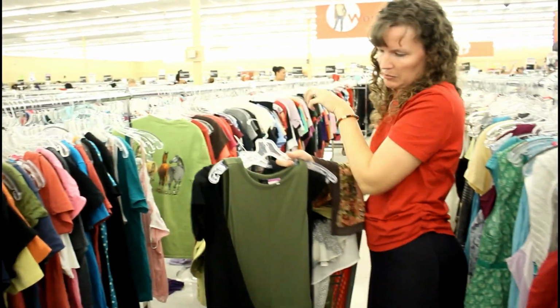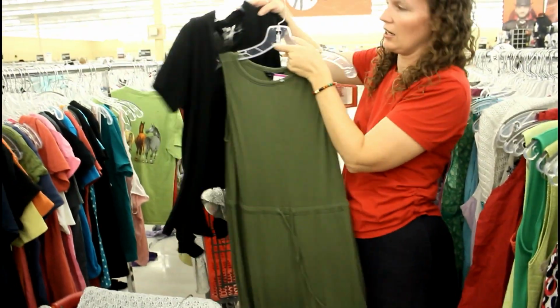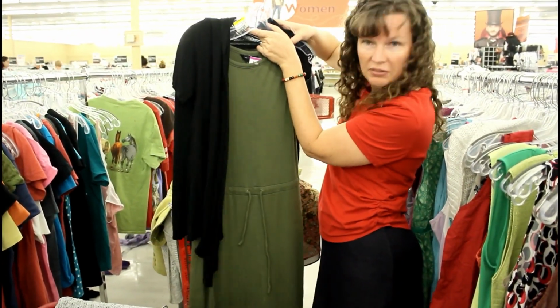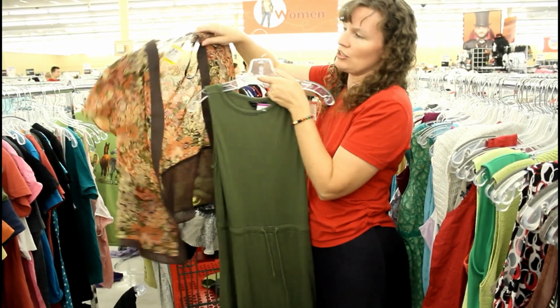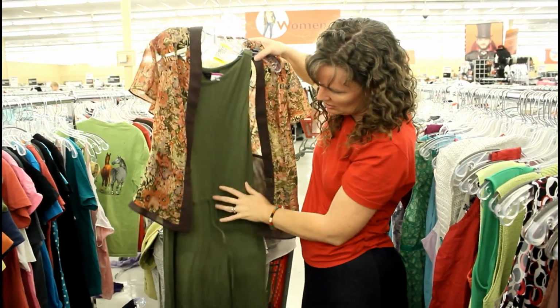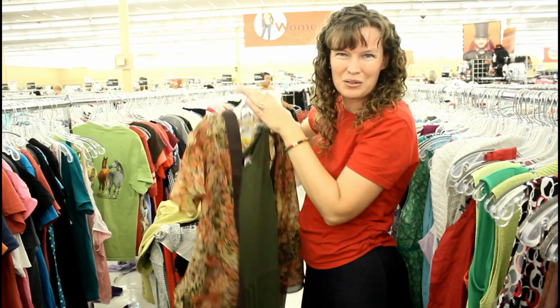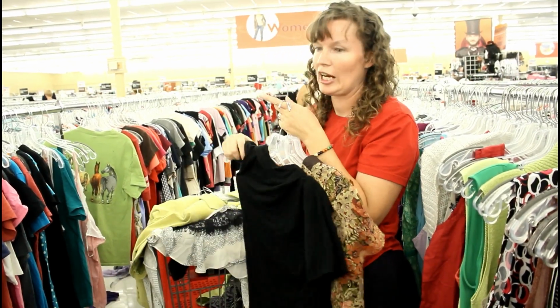This is just a very basic jumper, but you could be comfy at home, and then before you ran out the door to church or whatever, you could put something more dressy on. We'll see if that actually works, because this might be more casual than dressy. I don't know, things look different when you try them on. So don't just put stuff back, try it on.